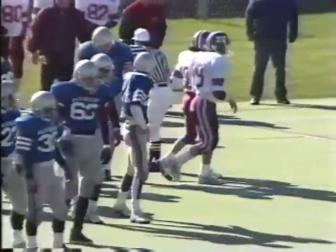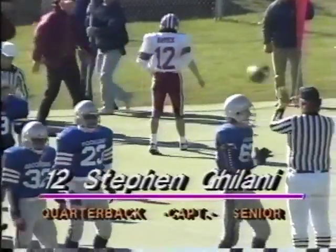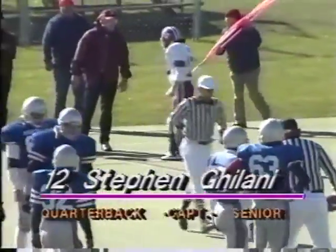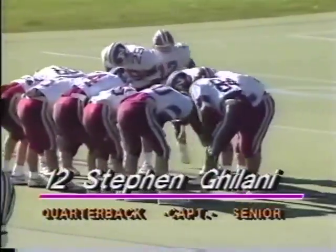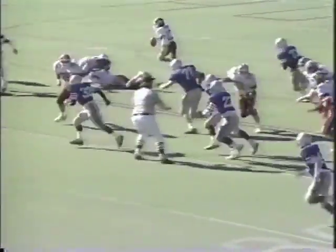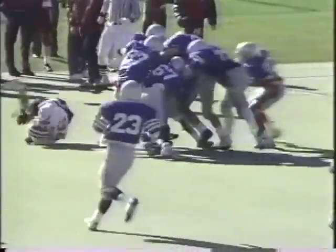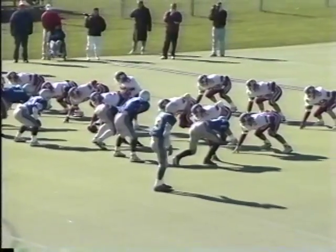I think he did pick up a first down. Very, very close to it. First time we've seen Steve Galani really run other than the touchdown, 1 yard. He's a senior quarterback, 5'8", 155. They did pick up the first down, Alan. Okay, it's 1st and 10 for Natick.